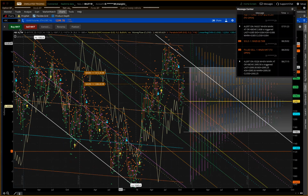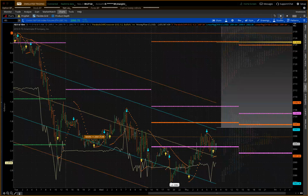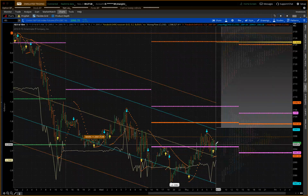Yes, marked at or above. All right, let's get the show on the road, you guys. Move it, move it, move it. Oh, that wasn't much. You got to get it through here, Kev.